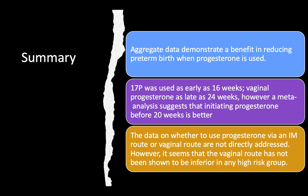But whether to use it and which route, you just have to discuss with the patient, and it depends on what your personal take on the data is. I think that the vaginal route is definitely not inferior to the IM, and in many ways, I think that it's probably even more beneficial. And I have certainly some personal biases why I think that might be the case that we can talk about.